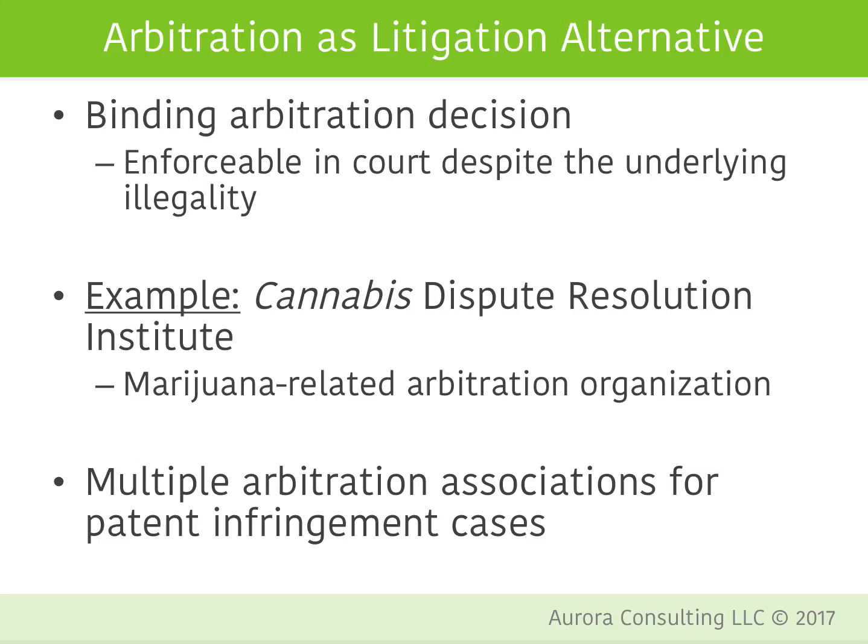So there's also some talk of arbitration as a litigation alternative. In theory, binding arbitration is enforceable in a court despite the underlying illegality, and so that's one option. An example of this is the Cannabis Dispute Resolution Institute in Colorado, which handles marijuana-related arbitration and I think is the first of its kind. So it'll be interesting to see what happens with their arbitration decisions and whether they are enforced in a court of law. And there are also multiple arbitration associations for patent infringement cases, so in theory you should be able to go that route for your cannabis-related patent as well if you're trying to enforce it.